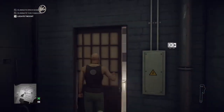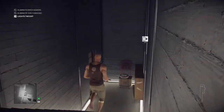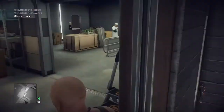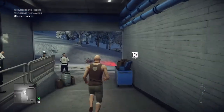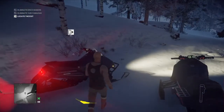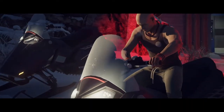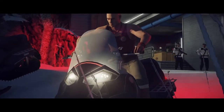I decided to go back into the bowels of the hospital one more time because I'm going the long way for some stupid reason, and I didn't actually see that enforcer there until the last second. So do be aware that there is an enforcer guard near the jet ski exit. So there you go, that's the stretch challenge and the What's Up Dog discovery or feat.